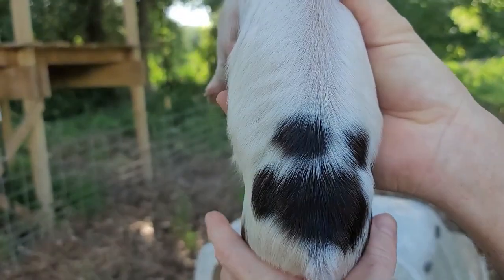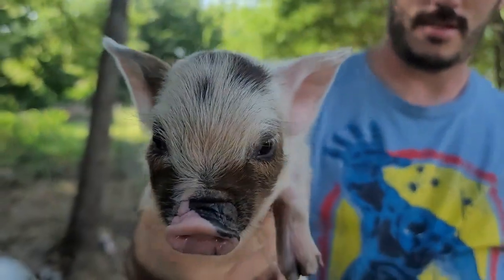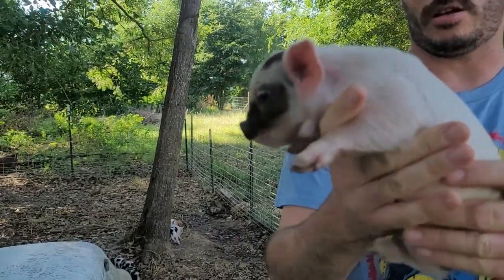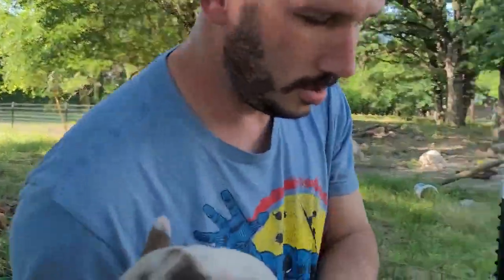We're grabbing the last but not least of Fancy's piglets. This one happens to be my very favorite because it's a paw print. Is that not the cutest thing in the world? And she has the most adorable little face. Look at that face. She's smaller. She is small, but she's super cute.